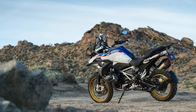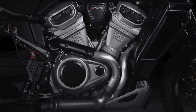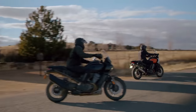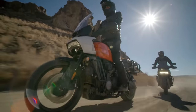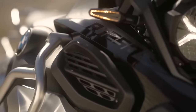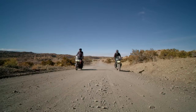Harley and BMW both lean on brand heritage with their engine choices. A 60-degree V-twin for the Pan America and a big bore boxer for the Beamer. Both mills are packed with current technology like liquid cooling, dual overhead camshafts, and variable valve timing. The two boast nearly identical capacities as well, with the 1250 GS's 1254cc volume marginally lower than the Pan Am's 1252cc displacement. But that's where the similarities end.